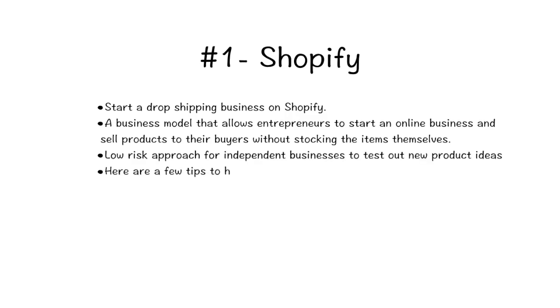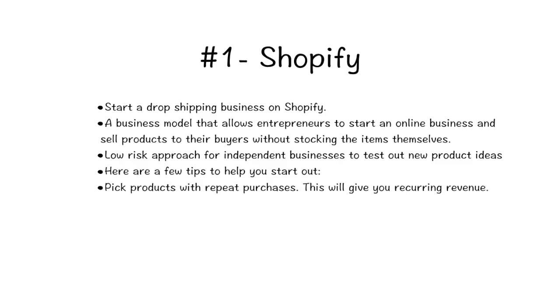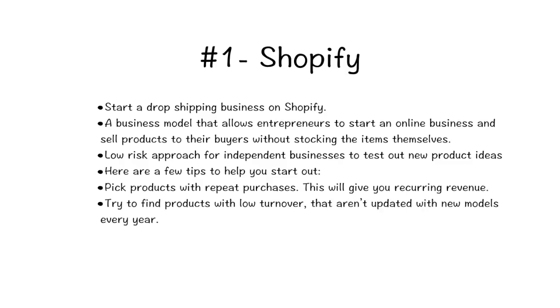Here are a few tips to help you start out. Pick products with repeat purchases. This will give you recurring revenue. Try to find products with low turnover, that aren't updated with new models every year. Sell products that are hard to find locally. And try to sell smaller products so shipping costs are kept low.